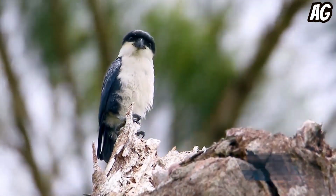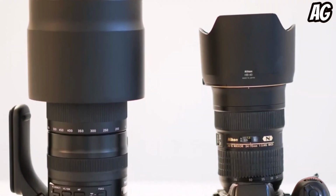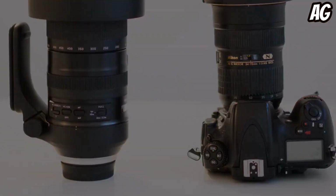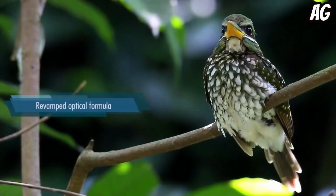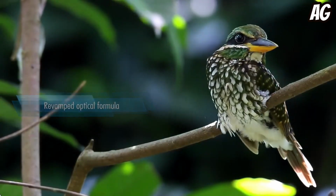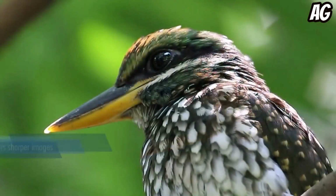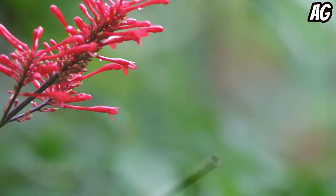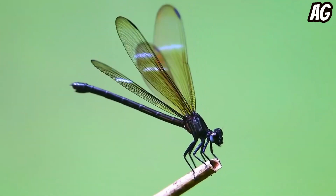However, it's worth noting that the optical stabilizer is exclusive to the Canon and Nikon mount editions. For users of the Sony A-mount edition, reliance on in-camera stabilization is necessary. Alternatively, for Sony mirrorless cameras utilizing the E-mount, the Tamron 150-500mm f/5-6.7 Di III VC VXD is recommended.